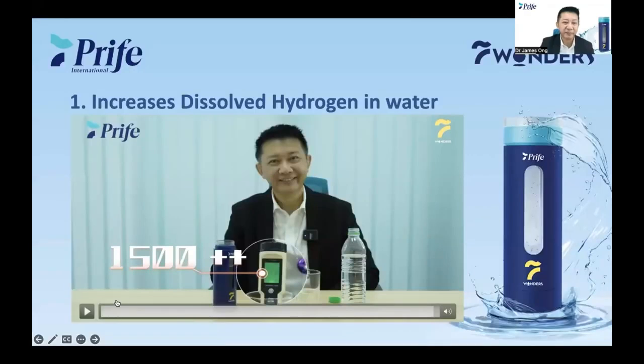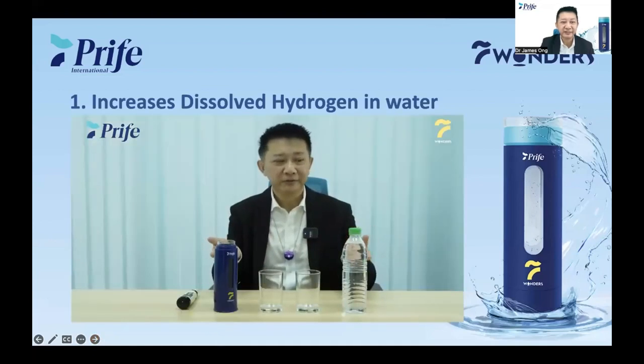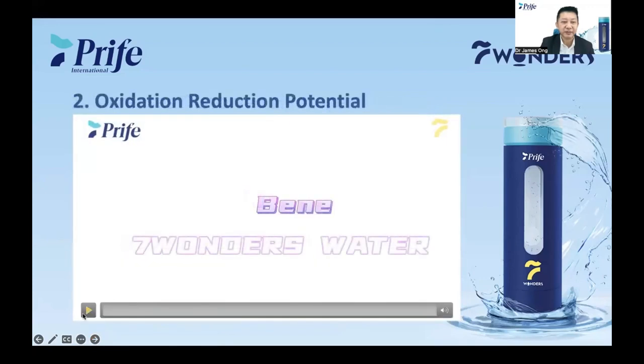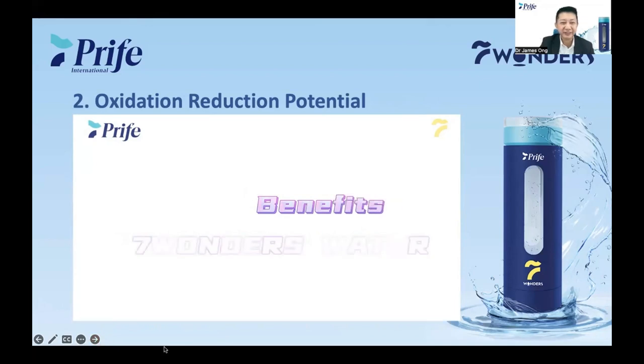Now, the next most important thing is the ORP. Oxidation reduction potential, ORP. All right, and I don't want to name competitors, but there are some pretty big ones out there, right? They use electrolysis to produce hydrogen as well as oxidation reduction potential in the water. And here we're using natural minerals, okay?